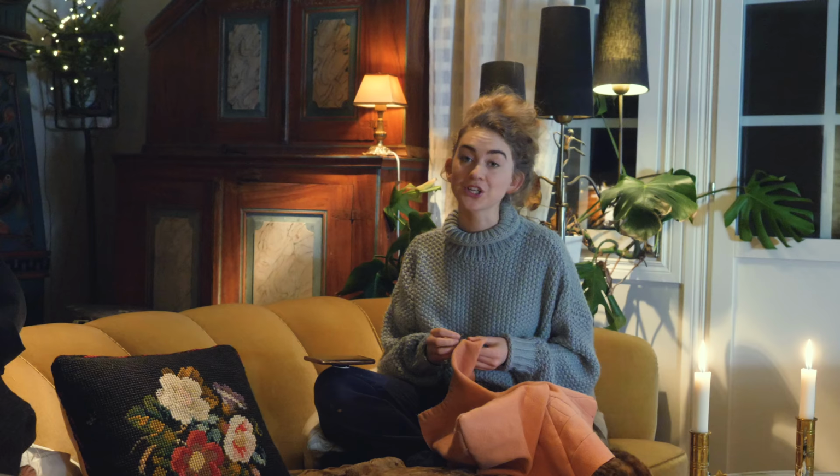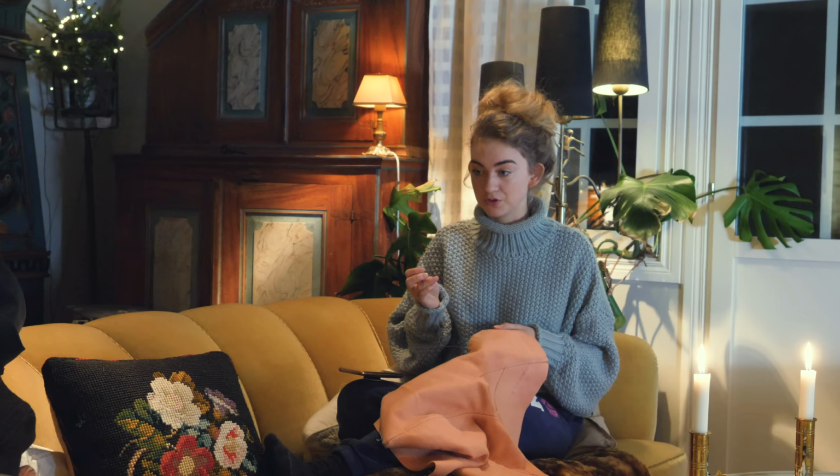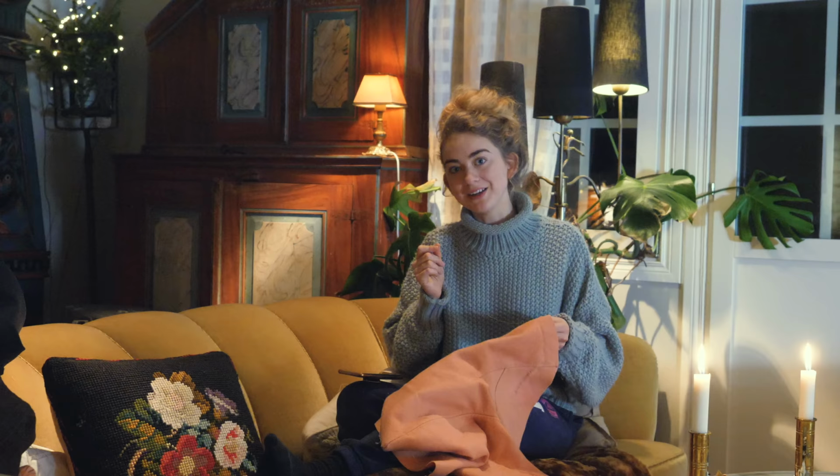And then you're just going to continue sewing all the buttonholes, which will take a while. I've done this for like too many days now, but that's just because I'm so slow and so bad at doing buttonholes. But that's alright. And then you're just going to continue sewing all the buttonholes, and it will probably take a while.